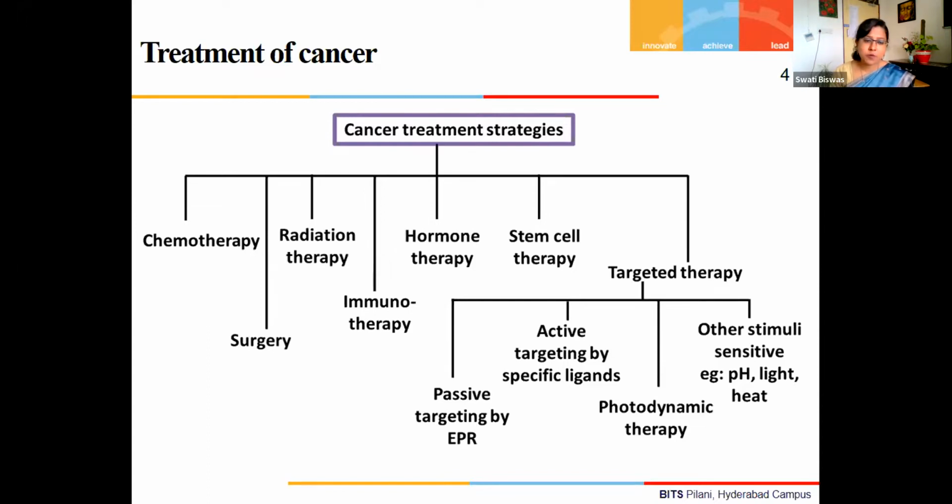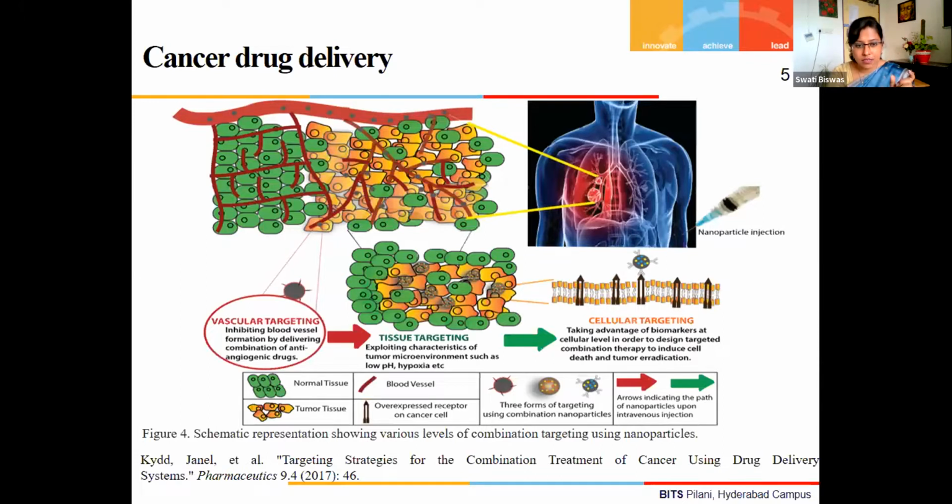Now coming to the treatment options: chemotherapy, surgery, radiation therapy, immune therapy, hormone therapy, stem cell therapy, and the targeted therapies are also approaches. Now coming to targeted therapy, we use nanomedicines, and we also know that nanomedicines have some targeted actions which go by the enhanced permeability and retention effect. And then there is also active targeting using specific ligands, which are specific to the tumor environment. And we also have photodynamic therapy, as well as other stimuli that can be used, such as pH, light, or heat.